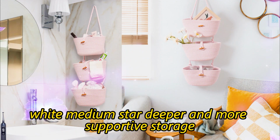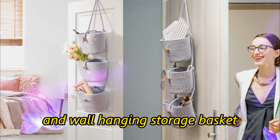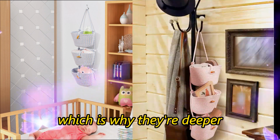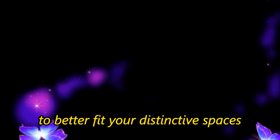White medium star deeper and more supportive storage. We developed our rope woven wall hanging storage basket to stand up to daily use and long-term organizational needs, which is why they're deeper, easier to hang, and can be separated to better fit your distinctive spaces.